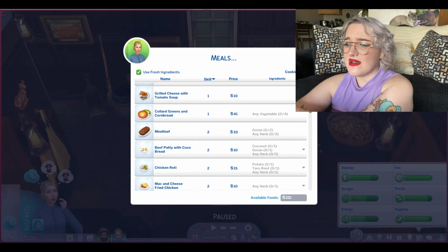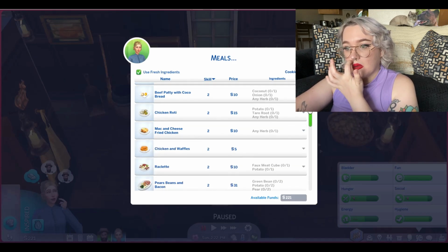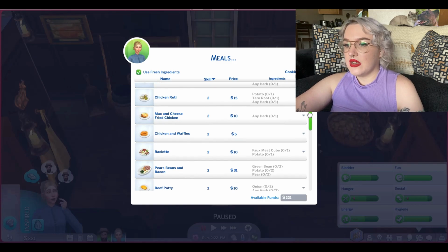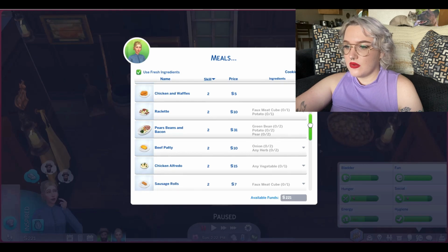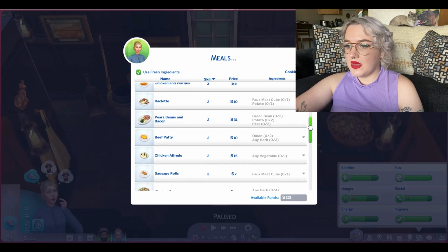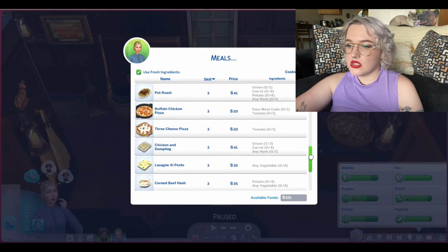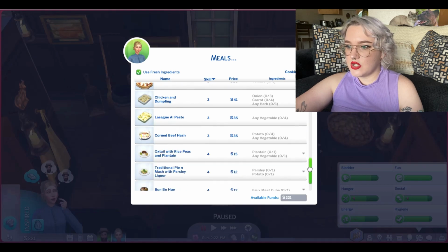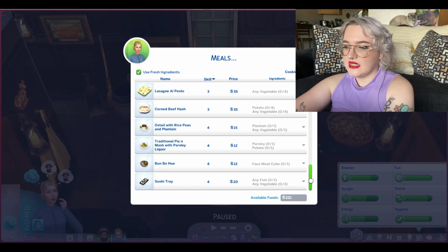I have things for that. Collard greens and cornbread, meatloaf, beef patty with cocoa bread. I don't know what that is. Chicken roti, mac and cheese, fried chicken and waffles, raclette, pear beans and bacon, beef patty, sausage rolls, wonton soup, pot roast, pizzas, chicken and dumplings, some pasta, corned beef and hash, oxtail with rice, peas, and plantain, traditional pie and mash with parsley liqueur, bun to hue, sushi tray.